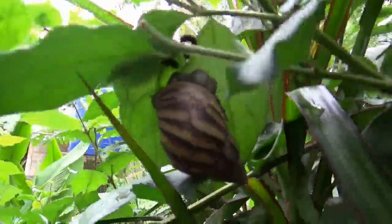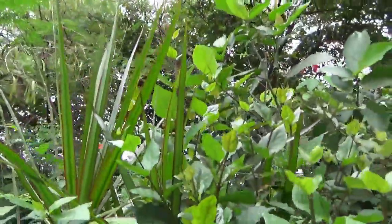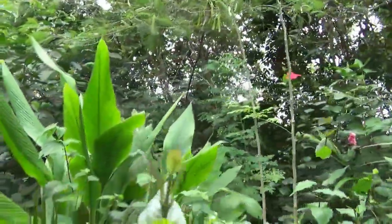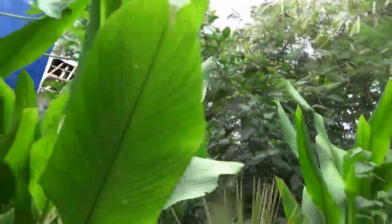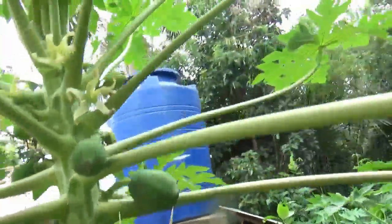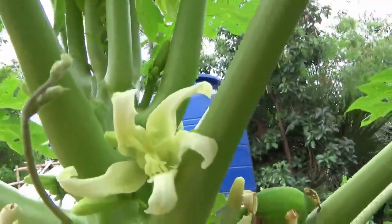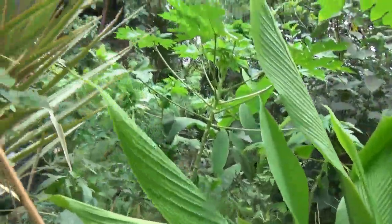A snail up in there, top of the bush. Dracaena trying to poke through. Canna lilies, but no flowers. Camungi trees. There's a papaya. There's a papaya flower. But that's all I have.